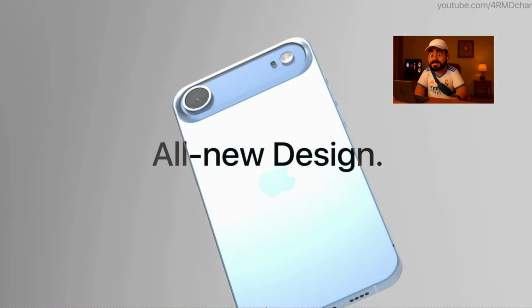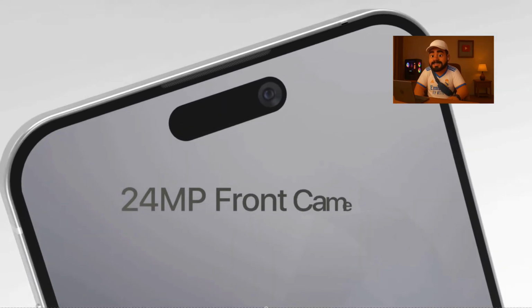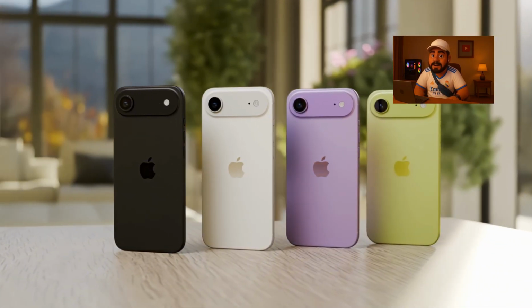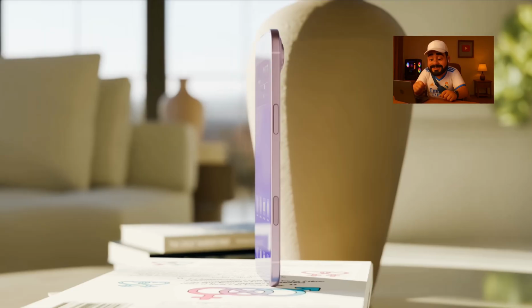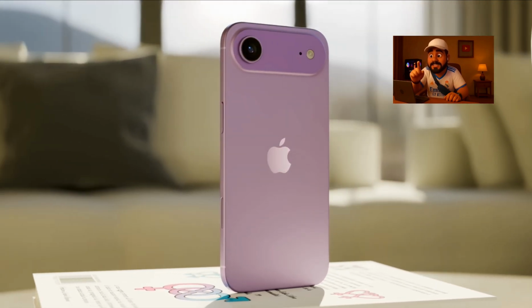Now, let's talk camera. Apple's keeping it simple this year, just one 48-megapixel main lens on the back and a 24-megapixel front camera. So no ultra-wide or telephoto, which honestly might be a deal-breaker for some. But the main sensor is pretty powerful and will likely hold its own in most day-to-day shots.